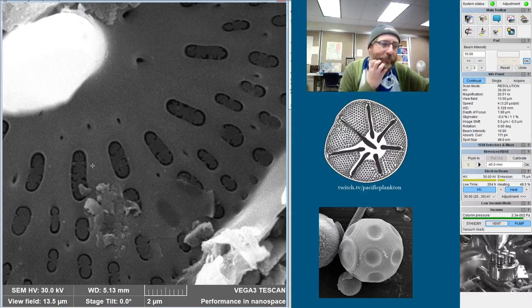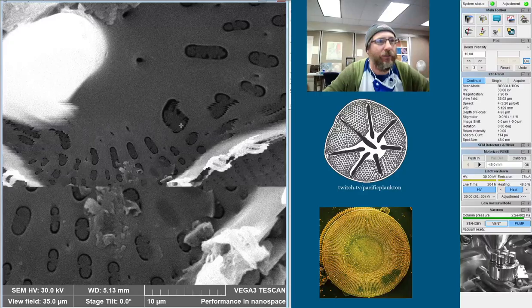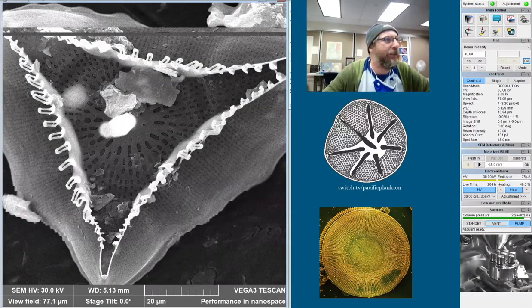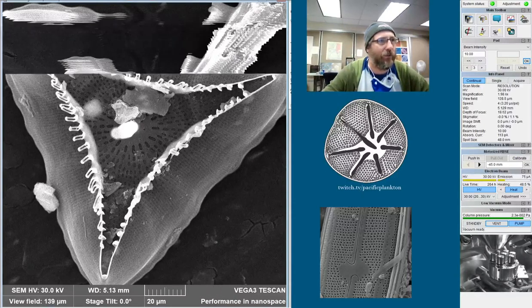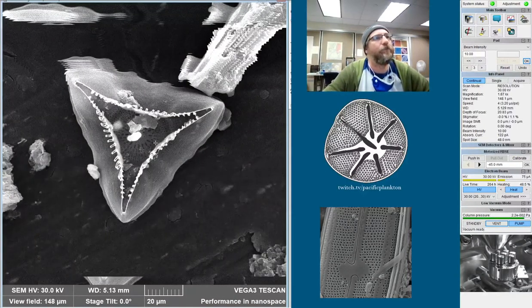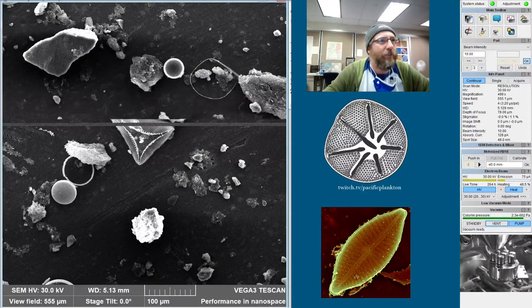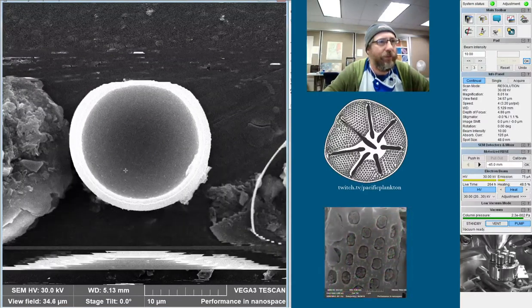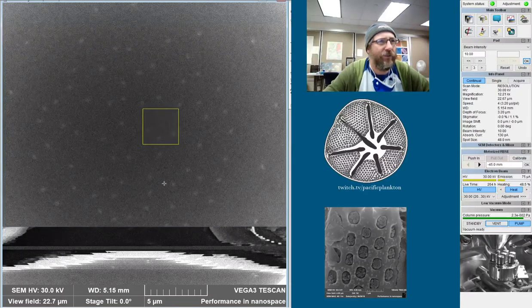They have different names for different types of occlusions on diatom areolae, based on whether they're connected by one piece, by many pieces, or by a bar. But they're kind of cool. It's a cool, neat-looking diatom, especially in the scanning electron microscope. It's a good look at the inside of something, the internal view.